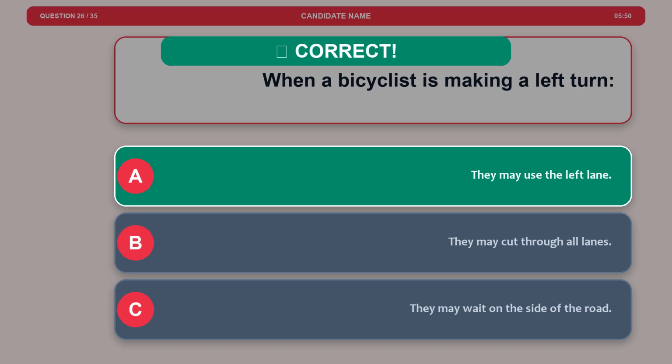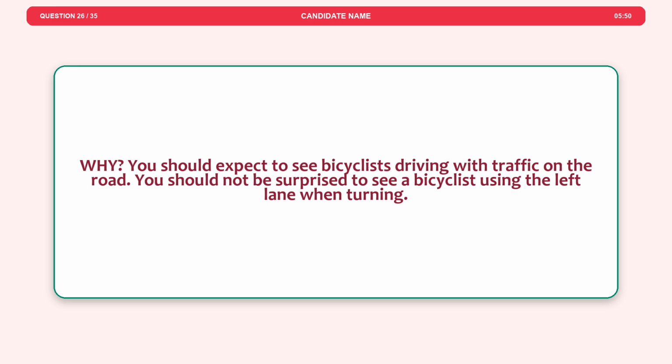The correct answer is option A. They may use the left lane. Explanation. You should expect to see bicyclists riding with traffic on the road. You should not be surprised to see a bicyclist using the left lane when turning.